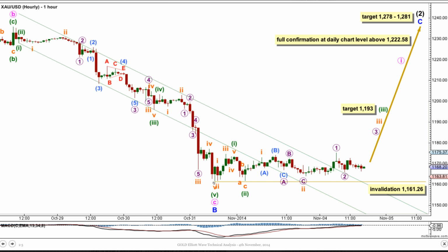I'm going to leave the invalidation point right down here though. No second wave correction may move beyond the start of the first wave below 1161.26. If we see at any stage movement above 1222.58, the alternate daily wave counts, there are two of them, would be invalidated at that point. Price movement above this level would give me full and final confidence in this main wave count and full and final confidence in the target.